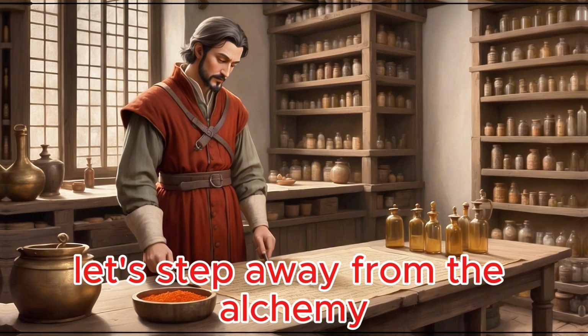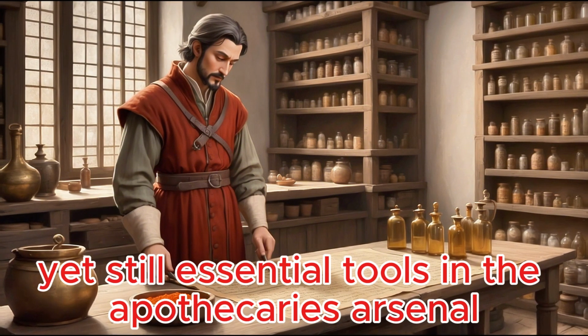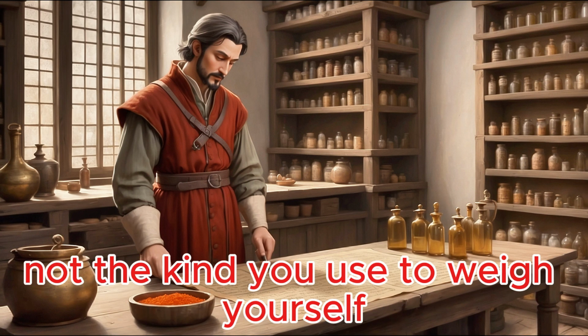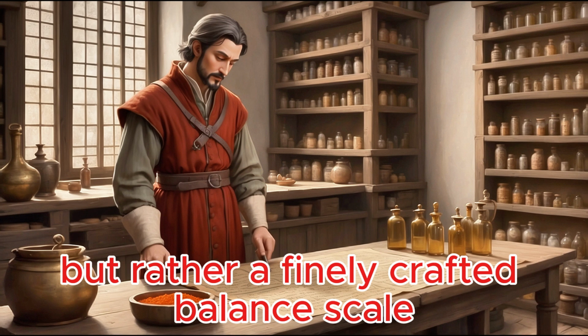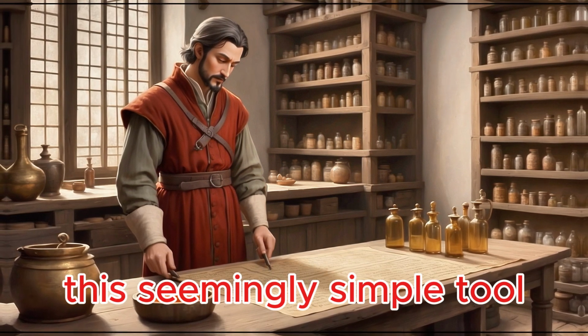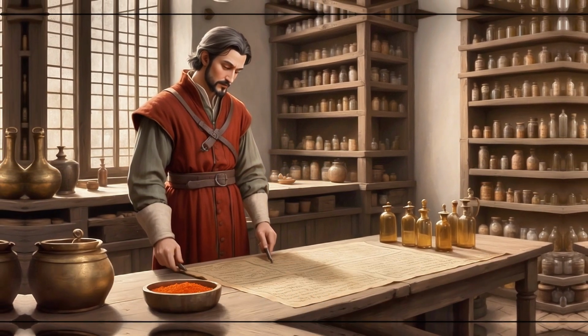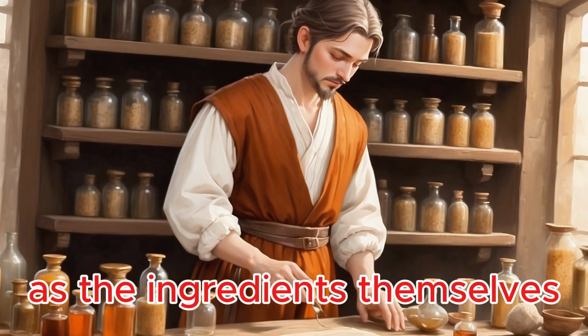Let's step away from the alchemy and focus on one of the more straightforward yet still essential tools in the apothecary's arsenal, the scale. No, not the kind you use to weigh yourself, though that might be interesting in a medieval context, but rather a finely crafted balance scale typically made of brass or iron. This seemingly simple tool played a crucial role in the apothecary's work. After all, precise measurements were just as important as the ingredients themselves.